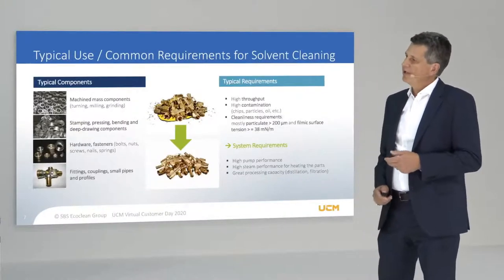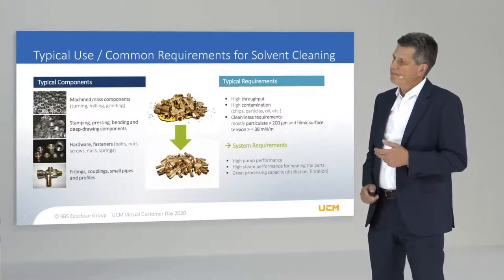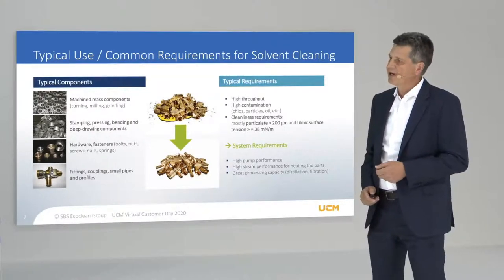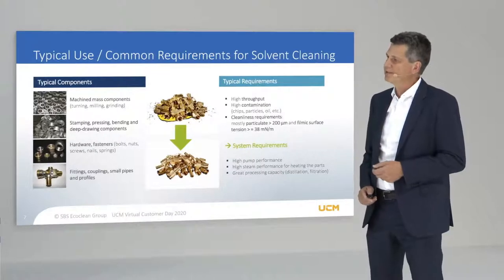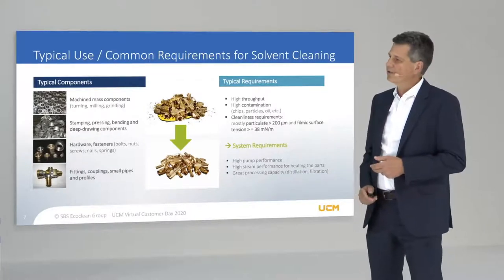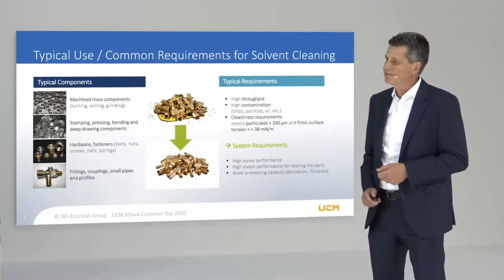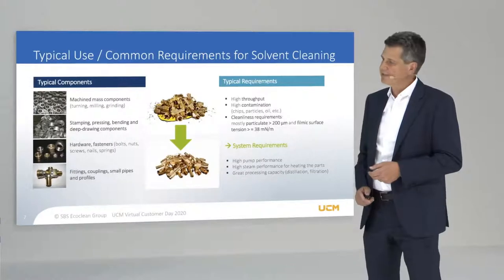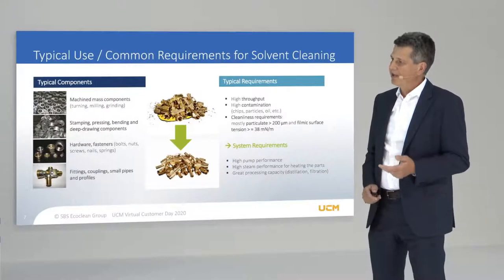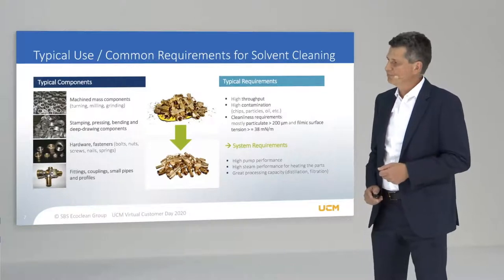So solvent machines are typically used in mass production component fields, like turned parts, milling parts, grinding parts, but also stamping parts, pressed parts, deep drawn parts, bended parts, and also a group which is called the hardware or fasteners, like rivets, bolts, nuts, screws, nails, and also for fittings, couplings, small pipes, profiles, and so on. These are typical applications to clean these parts after machining with a solvent cleaning system.